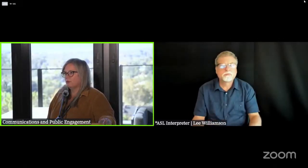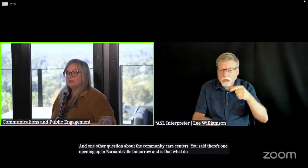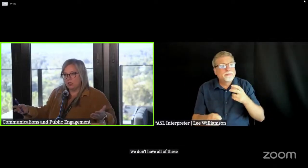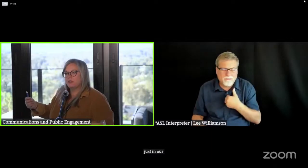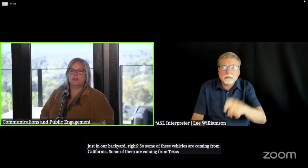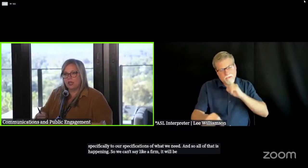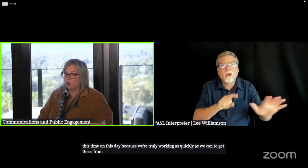And one other question about the community care centers. You said there's one opening up in Barnardsville tomorrow. What time does that open? We will announce that when it's open. We don't have all of these resources to open these community care centers just in our backyard, right? So some of these vehicles are coming from California, some of them are coming from Texas, some are being built specifically to our specifications of what we need. So we can't affirm it will be this time on this day, because we're truly working as quickly as we can to get these from a number of different sources that are not local and are not readily available.